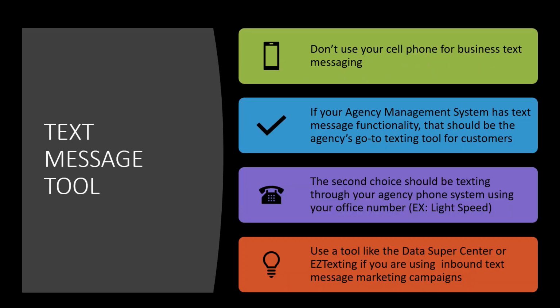First and foremost, don't use your cell phone for business text messaging. But Billy, I'm small. You don't understand. My cell phone is all I have. No, your cell phone is all you choose to use. There's Ring Central, there's Grasshopper, there's all kinds of stuff that you could use out there for text messaging. There's Google Voice. If you don't have any money, you can use Google Voice for free.